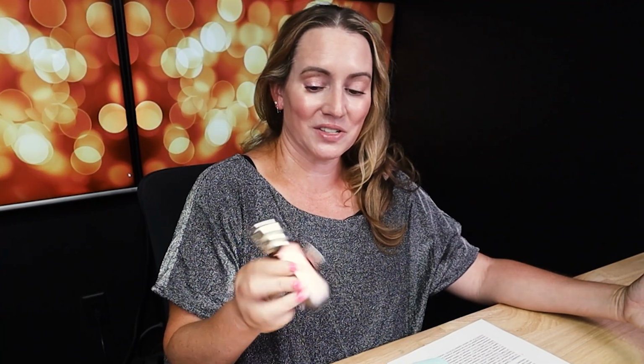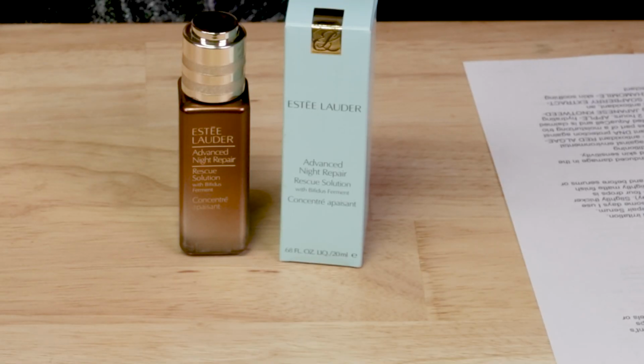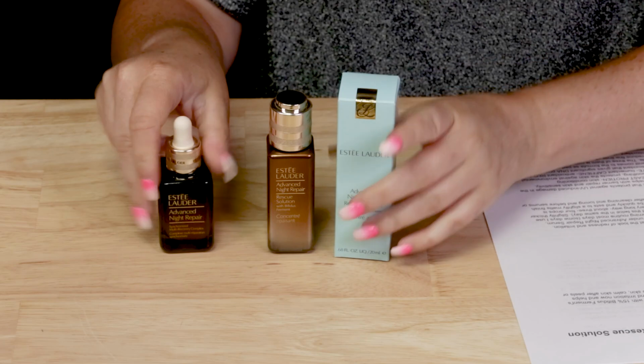So, Estée Lauder releases a lot of different products under this. They came out with something similar to this like last year, which is pretty nice. And now this Special Rescue Solution Serum, which is another branch off their Advanced Night Repair line. This line, they've got eye creams, they've got everything from this line. So this is a new one.